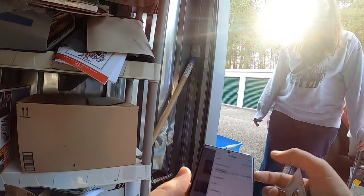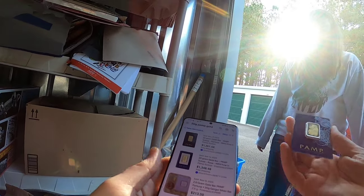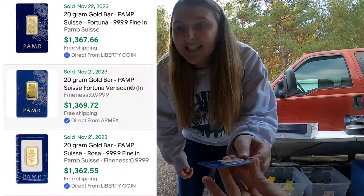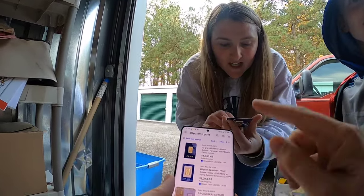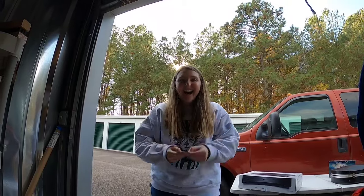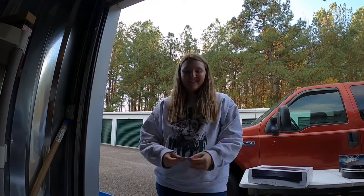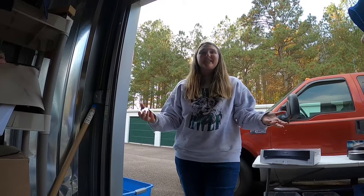20 gram listed. Okay. Let me see. Sold. 18 sold. Last one sold for $1,361. No, what? $1,361.68. 20 gram gold bar, fine gold. Are you joking? Hey, this is why I bought this unit. Yes, that's 20 grams of pure gold. It's $1,300. Wow. I can't believe that. And it just fell out of a shoe.